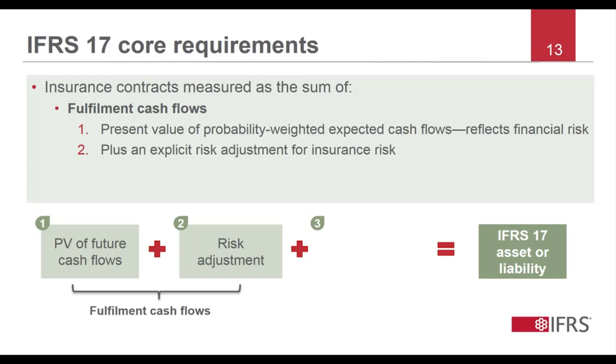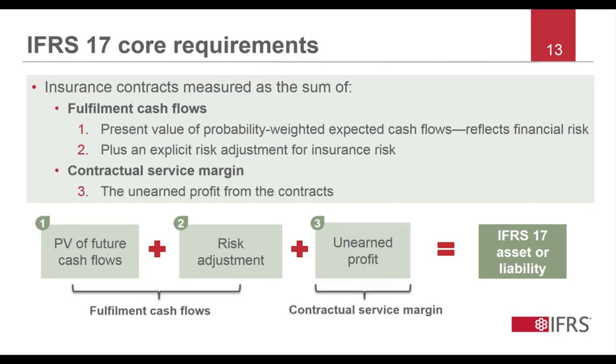IFRS 17 requires a company to measure its insurance contracts as the sum of the fulfillment cash flows and the contractual service margin. The fulfillment cash flows represent a present value of probability-weighted expected cash flows, and it's also adjusted with an explicit risk adjustment to reflect the uncertainty in the insurance risk. The contractual service margin represents the profit that the company expects to earn as it provides insurance coverage. Together, these two components make the IFRS 17 asset or liability. We'll be providing a future webinar that goes into these components in more detail.